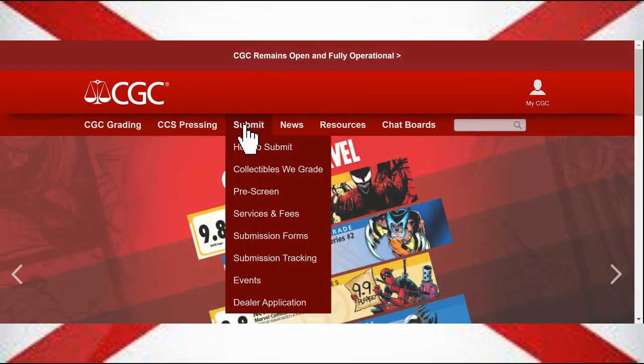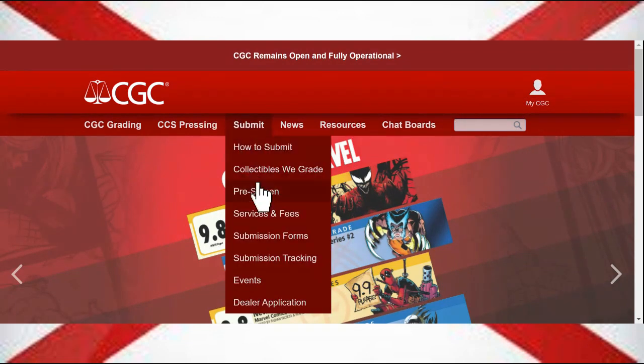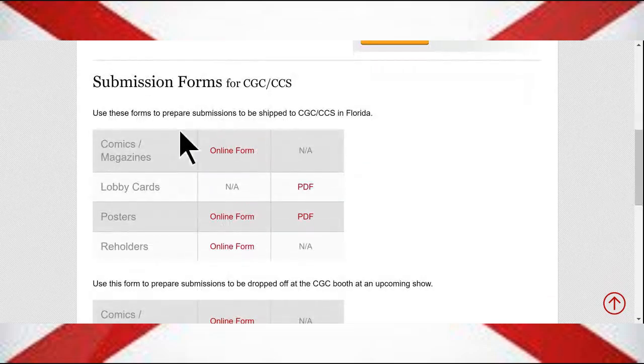If you go up here, now, I've already signed in by clicking the little man right there. So you go to submit. We're going to go to submission forms. And then you can view past submissions by viewing status and check grader's notes. Had a brain fart. Now then you go to submission forms if you're placing an order. And we're doing an online order, so duh, we use the online form.